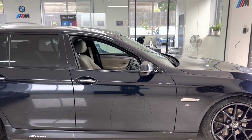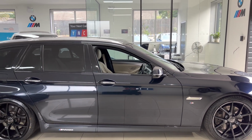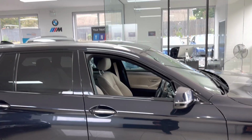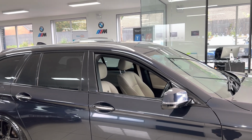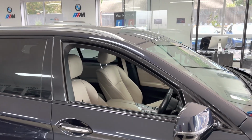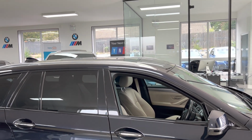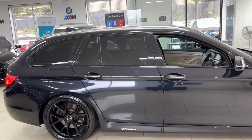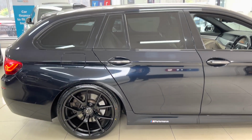You've got the satin side vinyls with YNC M Performance decals, rear sun protection glazing. We will get a chance to look at the interior very shortly. This one comes with a nice contrast, being that you've got the gloss black window surrounds and then the brushed aluminium roof rails. As you can see, I actually think that works very, very nicely with one another.